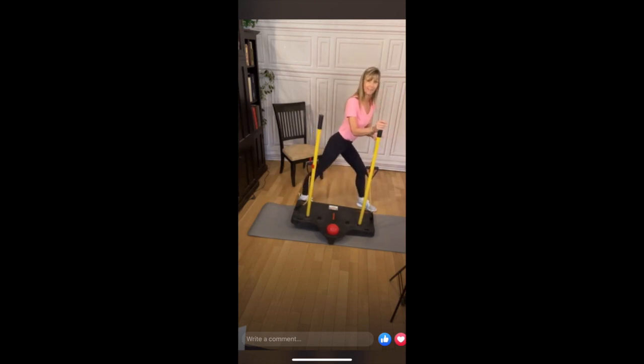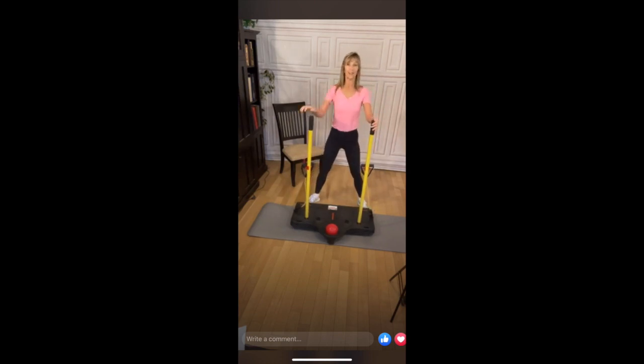Once again, love these poles. Makes it so much easier to free up these muscles and not have to worry so much about balance and alignment. All right, let's go ahead and hold that heel down for a second. Bring it back to the center.